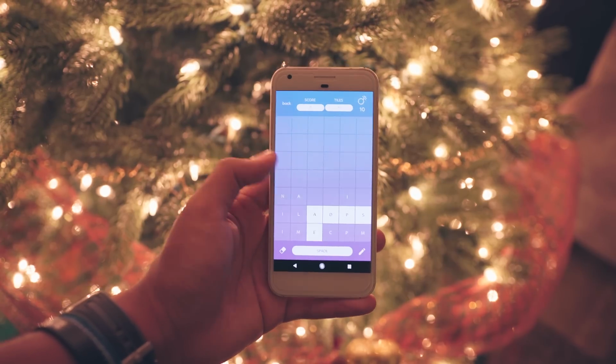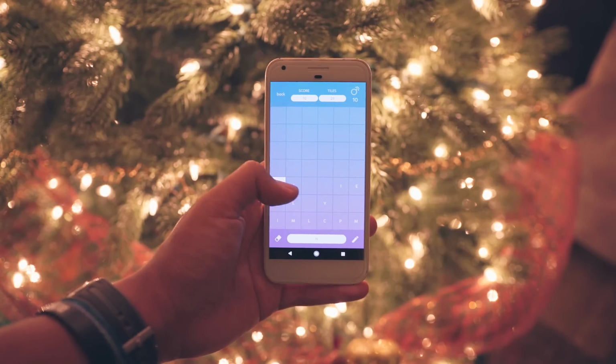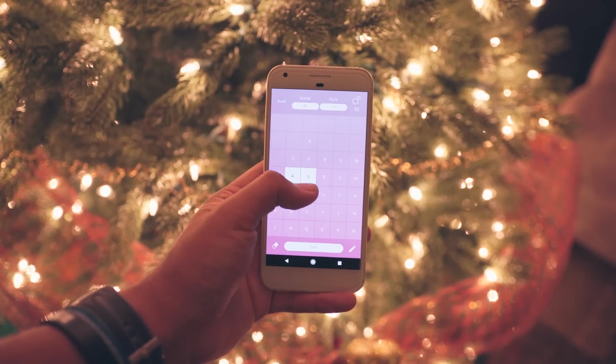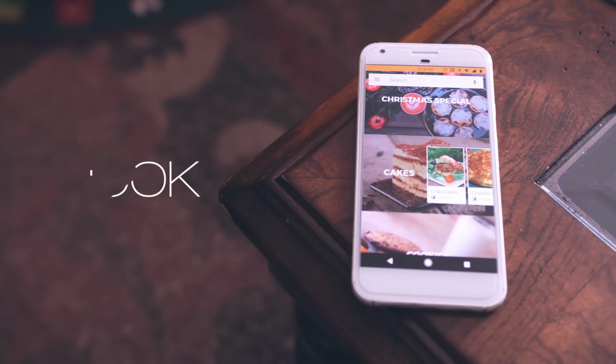Try your best to prevent the board from filling up with letters or it's game over. And that's pretty much it. The game looks great, it works very well, and it's sure to test your vocabulary skills. Oh, and there's also a bomb that can wipe out the entire board, but you need to get to 500 points first. Good luck.